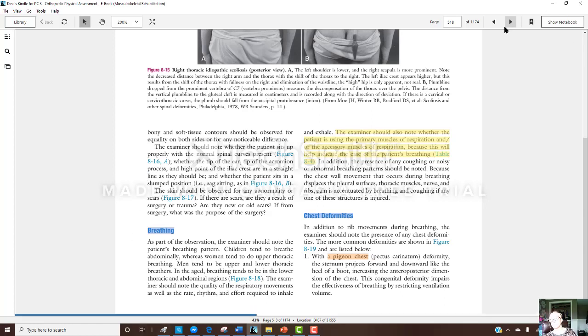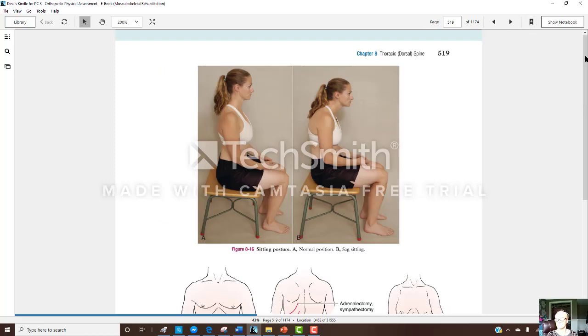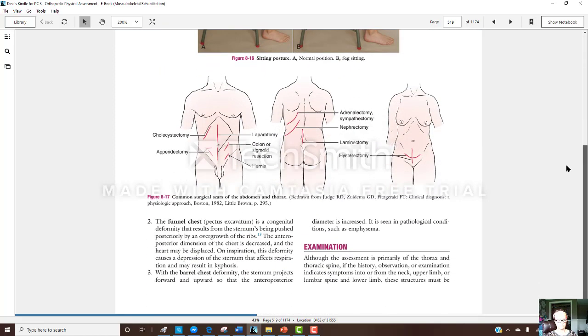2. The funnel chest, pectus excavatum, is a congenital deformity that results from the sternum being pushed posteriorly by an overgrowth of the ribs. The anteroposterior dimension of the chest is decreased, and the heart may be displaced. On inspiration, this deformity causes a depression of the sternum that affects respiration and may result in kyphosis. 3. With the barrel chest deformity, the sternum projects forward and upward so that the anteroposterior diameter is increased. It is seen in pathological conditions, such as emphysema.